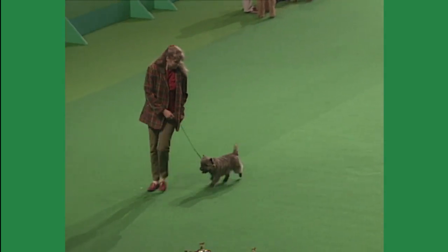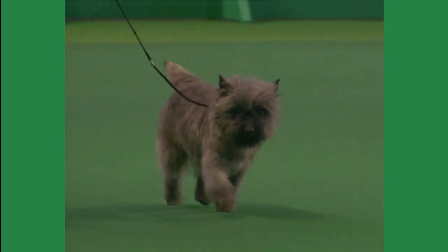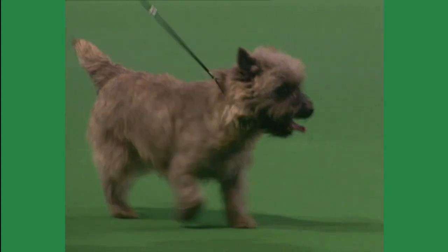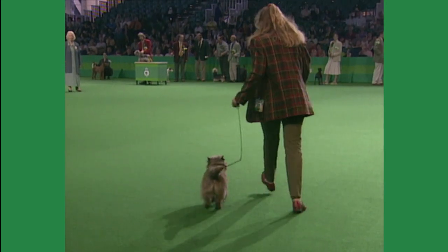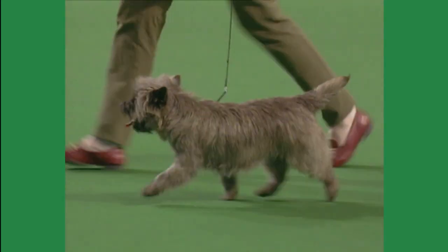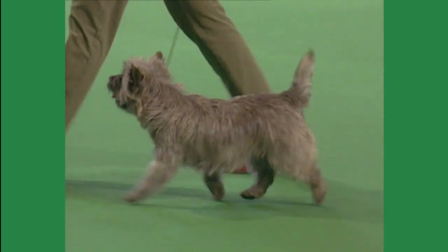He did the job he had been bred for. He worked underground in darkness. He alone had to decide how best to tackle and overcome his quarry, had to be resourceful, independent, and intelligent. And all these qualities were developed to a high degree and are still evident in most of the Cairns we have. This then, ladies and gentlemen, the Cairn Terrier.